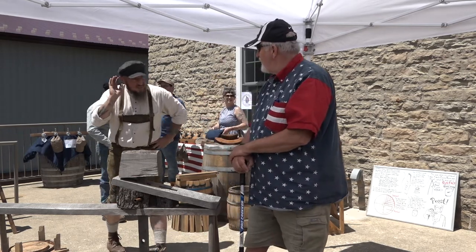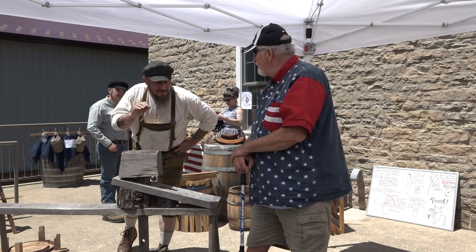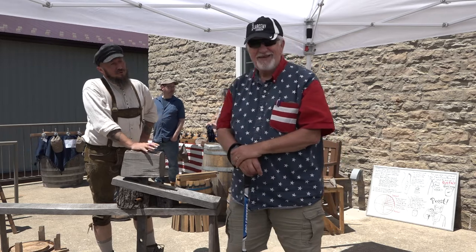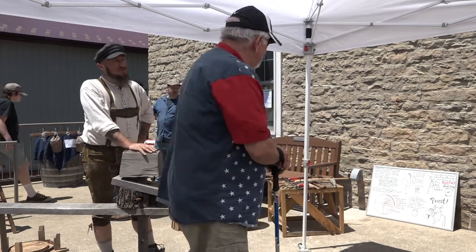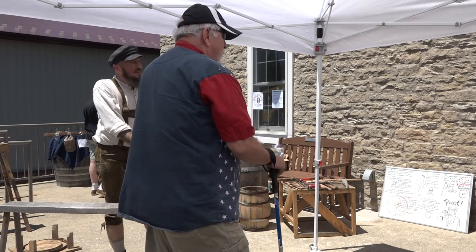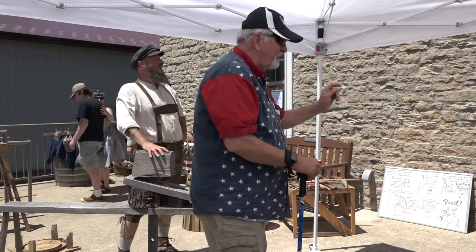I'm sorry, I didn't hear. What are the basic ingredients of a barrel? Where do you get it from? Well, it's white oak, Quercus alba, although there are some subspecies of Quercus alba. Bur oak, for one. Okay. And so with that, I'm going to turn it over to my wife, who will introduce Loren.